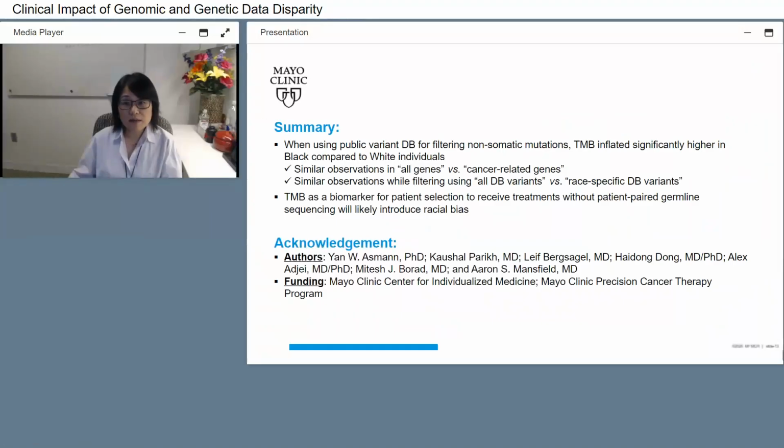So here's the summary of part 1. When using public variant databases for filtering non-somatic mutations, TMB was inflated significantly higher in Black compared to white individuals. And second, using TMB as a biomarker for patient selection to receive treatments without patient-paired germline sequencing will likely introduce racial bias. Okay, that's part 1.